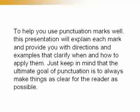To help you use punctuation marks well, this presentation will explain each mark and provide you with directions and examples that clarify when and how to apply them. Just keep in mind that the ultimate goal of punctuation is to always make things as clear for the reader as possible.